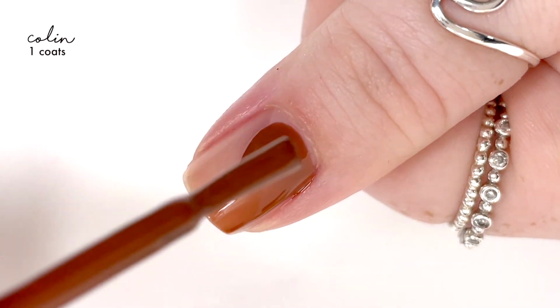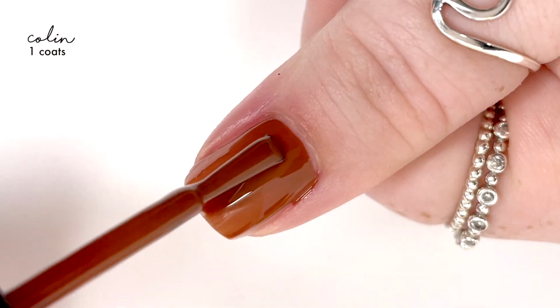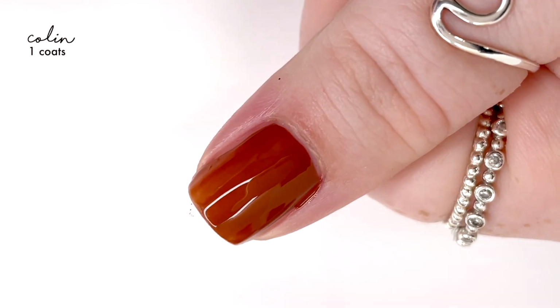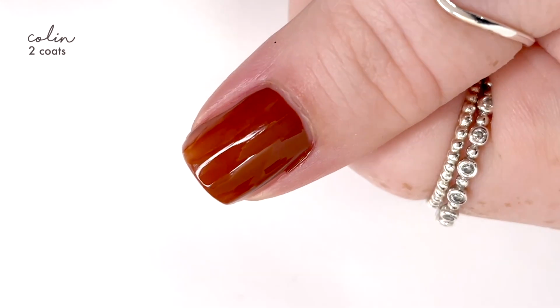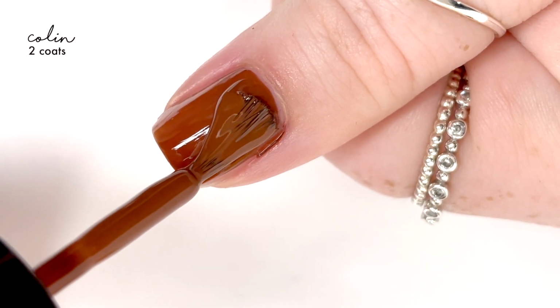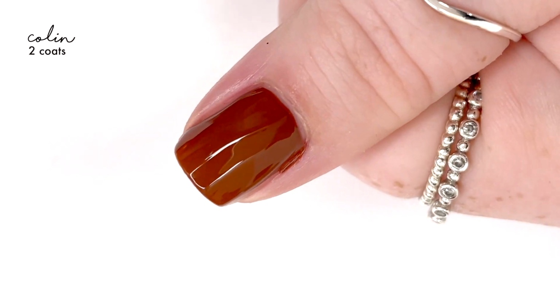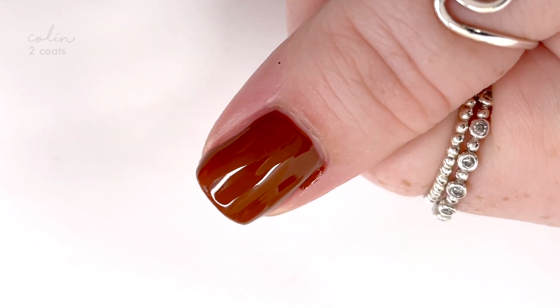Then the next shade is Colin, and Colin is your brown shade that has hints of orange in it. So maybe we're talking Georgia dirt. I don't know, maybe that clayish brown shade. But I also feel like Georgia is probably a little bit redder than this, but I think you get what I mean by that if you have ever been through the state of Georgia.